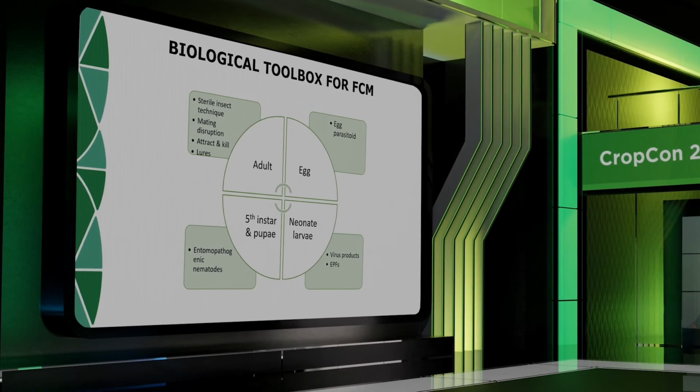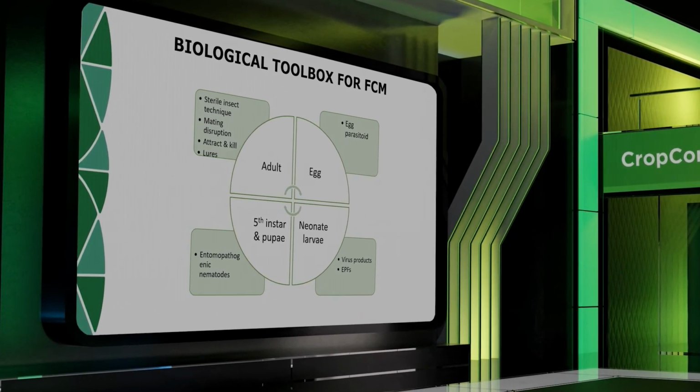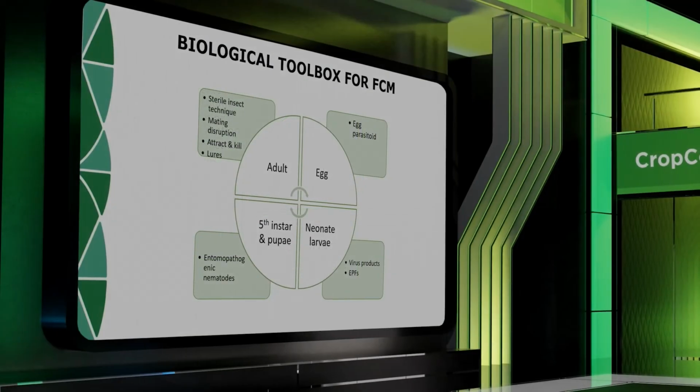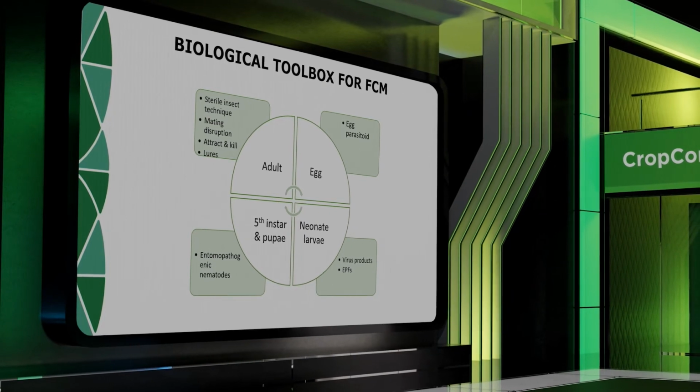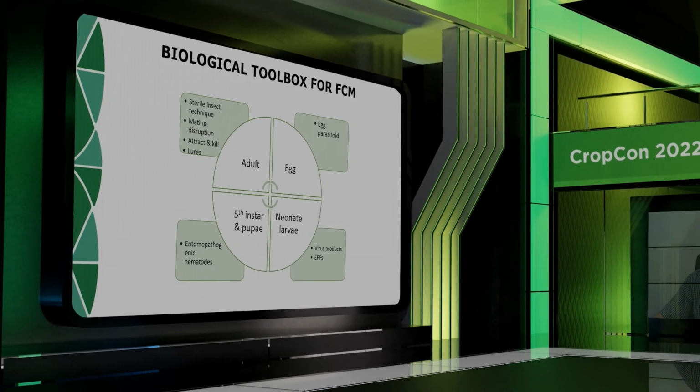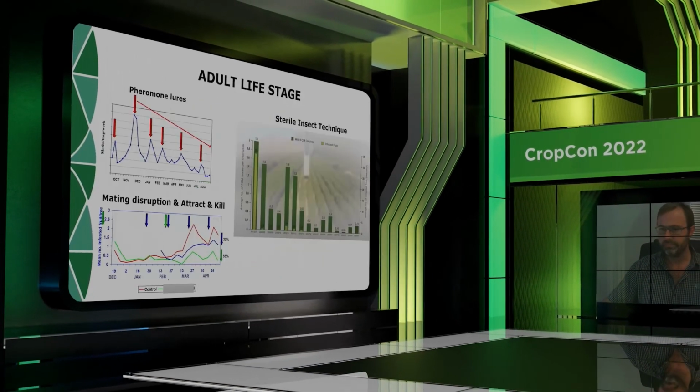Moving on to the egg, there is an egg parasitoid that is available. When we look at the neonate larvae, the larvae that have just hatched, we want to control them before they go into the fruit. The majority of the products used here are virus-based products and entomopathogenic fungi. And when we look at fifth instar larvae and pupae, the soil life stage, there are some entomopathogenic nematodes available. So over the next few slides, we'll look at each one of these life stages and the potential biological toolbox that could be used to target each one.